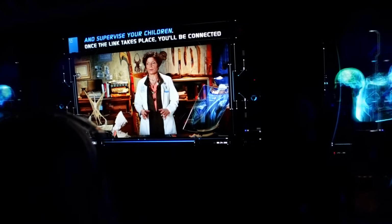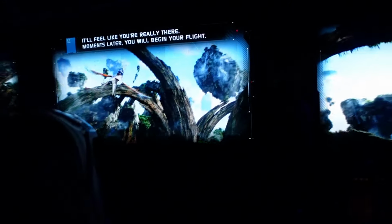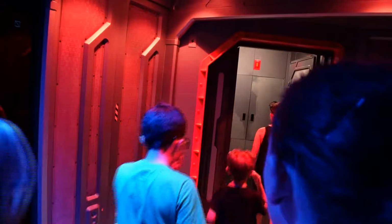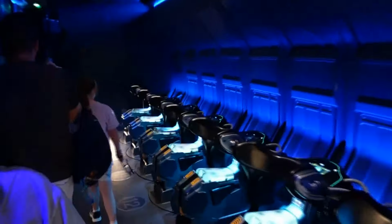Once the link takes place, you'll be connected to your avatar and sitting on the back of an Ikran. It'll feel like you're really there. Moments later, you'll begin your flight. A Na'vi guide will lead you out. You'll experience the breathtaking beauty of Pandora, but you might also face some of its greatest challenges. Attention drivers, stow your gear on the back wall and then get onto the link chair the way we showed you in the video. Then put on your flight visors. For your safety, throughout this entire experience, remain seated, lean forward, holding onto the hand grips, and supervise your children. Para su seguridad.